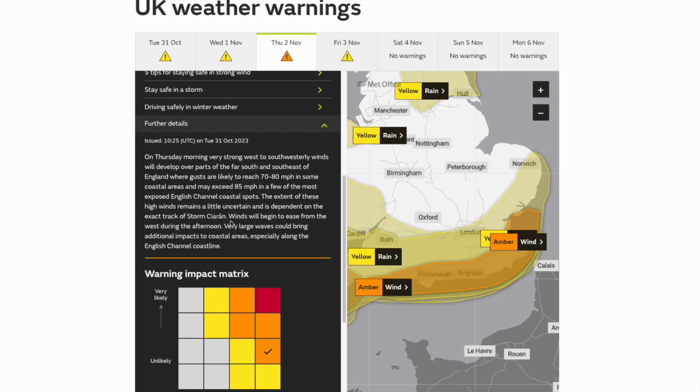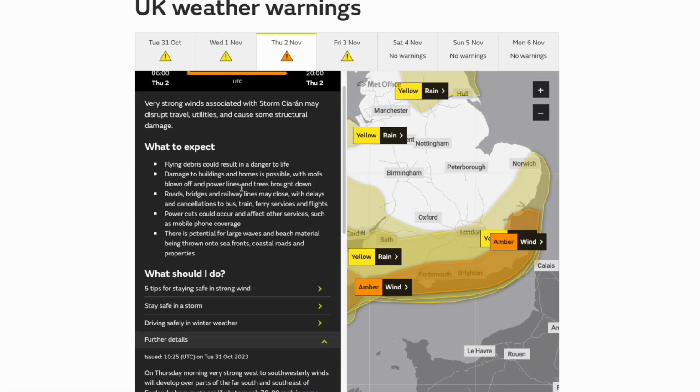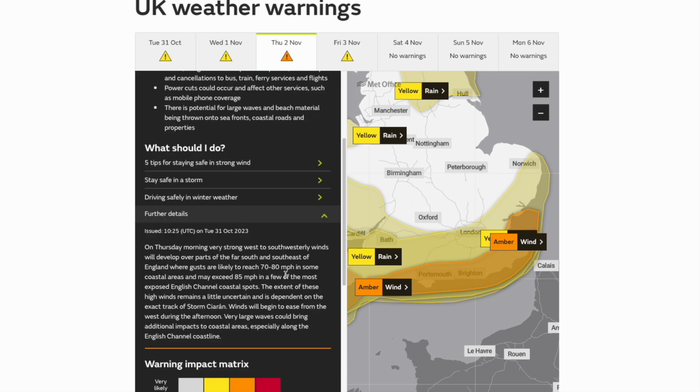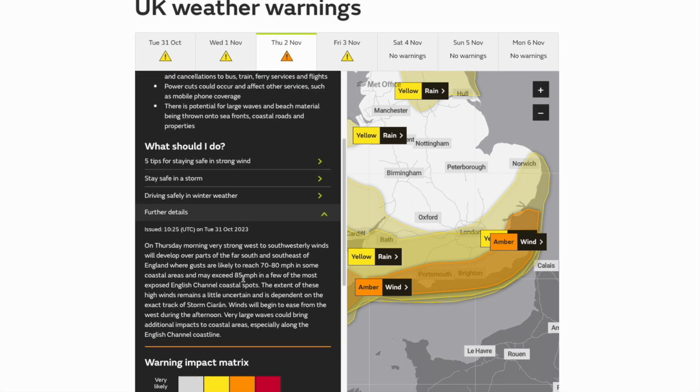And then we have this second amber warning. It's going to have very similar impacts, but the timings are slightly more delayed because, of course, it's further eastwards. So Storm Ciaran arrives there slightly later, starting at 6 a.m. And Storm Ciaran does move away quite quickly from the southwest, but could linger a little bit further eastwards. And on its back edge, we could see those amber warning winds last until 8 p.m. on Thursday. We're looking at 70 to 80 miles per hour in coastal areas, maybe exceeding 85 miles per hour. Again, pretty much the same as the warning in the southwest.